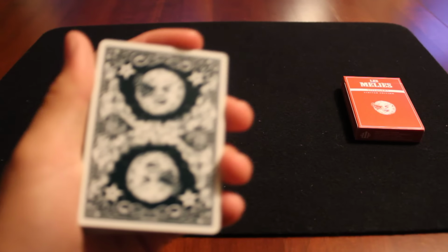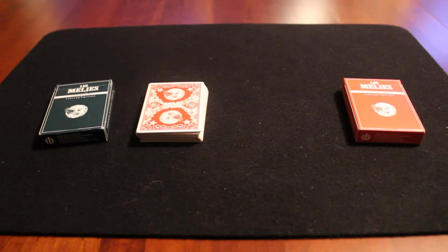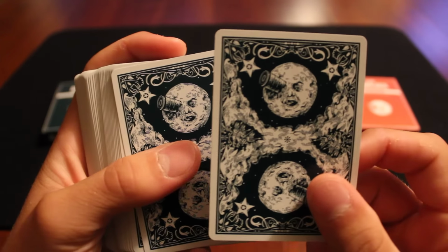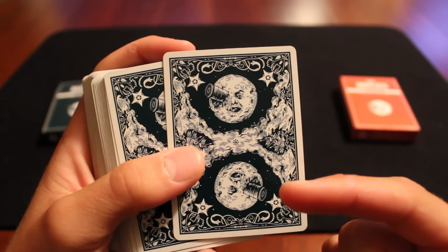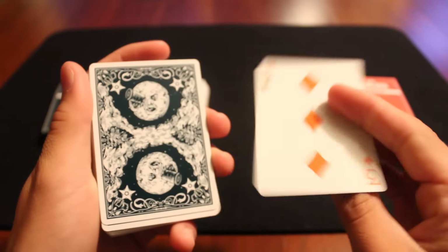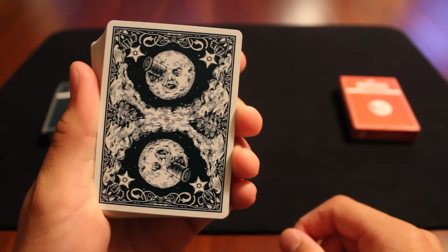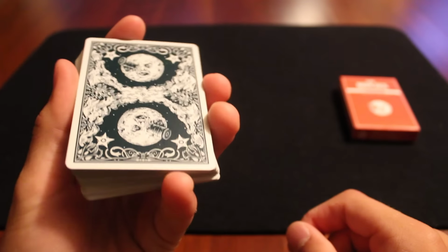I'll give you a quick look at the back design. I almost think that some of you are going to be kind of familiar with this design. I wasn't at first, but I kind of recognized it. You sometimes see it around because this is an iconic image from A Trip to the Moon, the movie he produced, which was actually a really famous movie and is still a classic. So yeah, I think it's a pretty cool back design. It's awfully weird, but I think it's really cool.